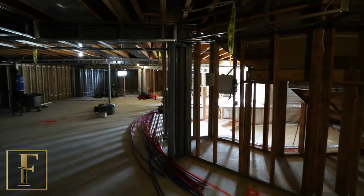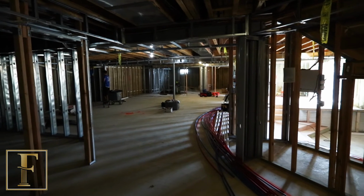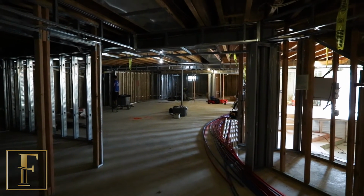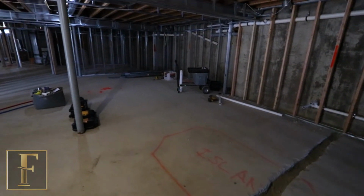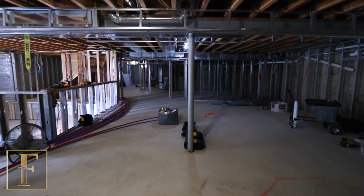On the outside of the gym will be an arcade area. The customer is actually going to include 2 skee ball units and possibly an air hockey table in the center. That's actually going to be a nice feature in the middle of the basement, basically, where a lot of people will congregate.